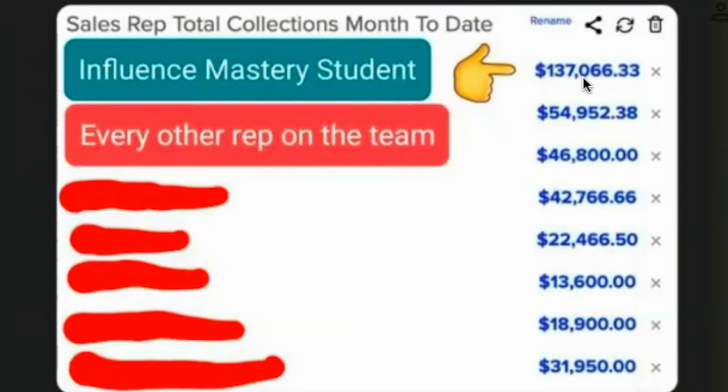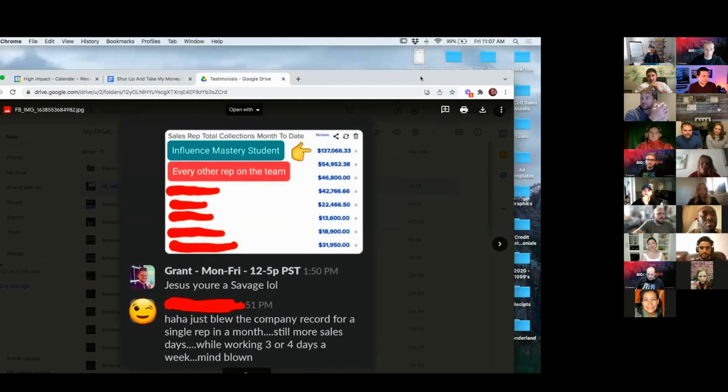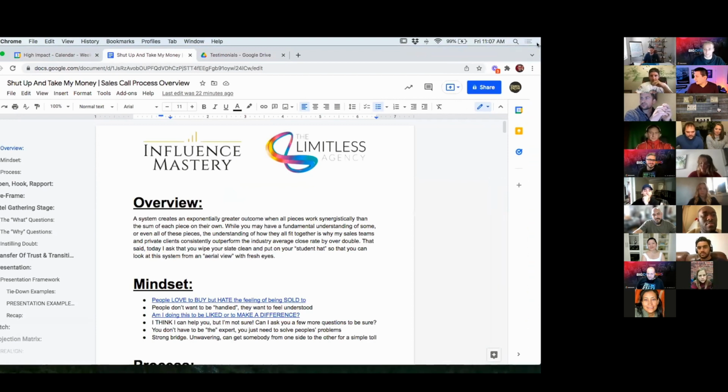He was at about 137,000 on the month collected. He actually texted me this morning that he finished at 160 for the month. Every other number here is one of the other reps on the team. So he is consistently outperforming them by about triple. Now, that's not normal. My average private clients and sales teams outperform the industry average by only about double. But if that sounds cool to you, to only outperform your competition by double, then you're going to like what we have to go through today.